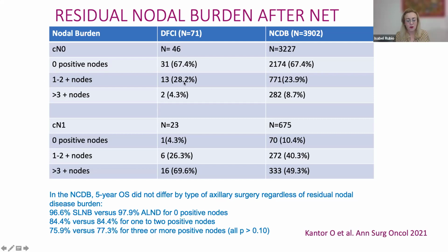So I think that we don't have enough data in these patients to change what we are doing in terms of the management of the axilla in the neoadjuvant setting after neoadjuvant endocrine therapy, but this is something that we have to look into.